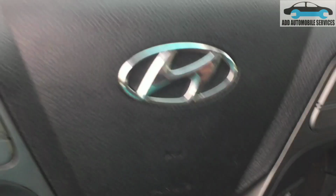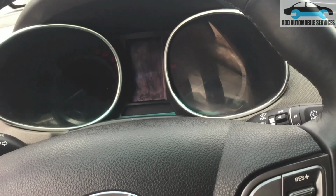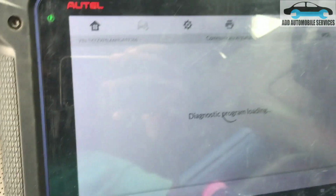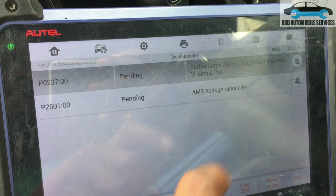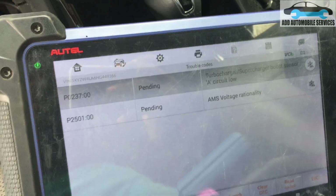Turn on the ignition and scan the vehicle for fault codes. Turn on the ignition. Wow, voila, now the fault code is in because I took the pin out. So now my problem is fixed.